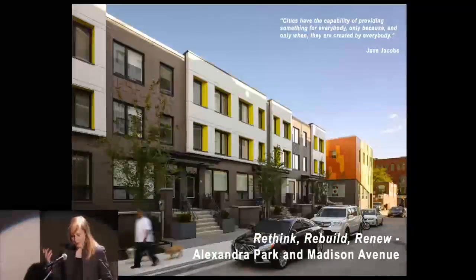And I think what is most important with this is the rethink, and that's how architects and urban planners need to rethink their approaches, not only to design, but to engagement when working with communities who are in affordable housing.